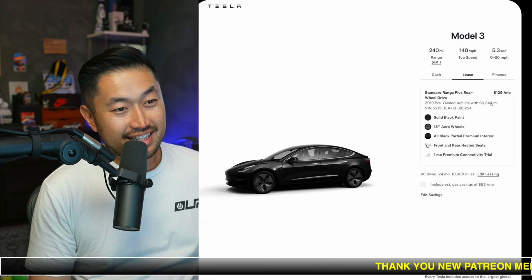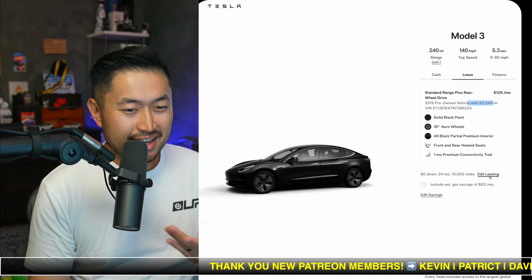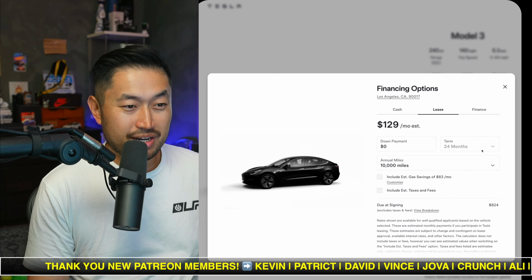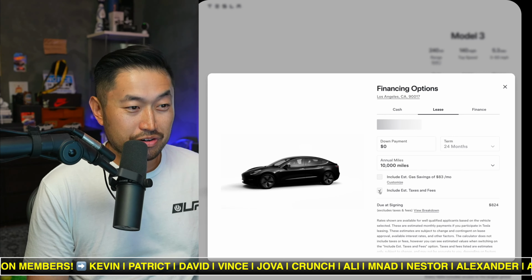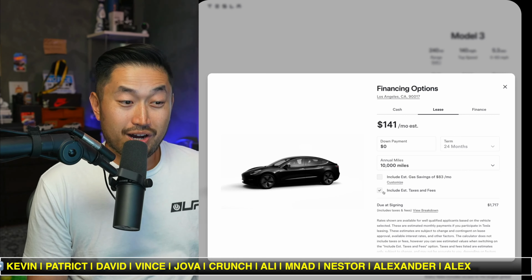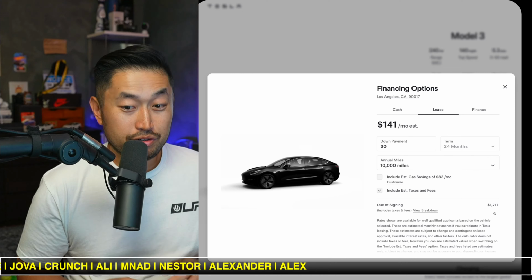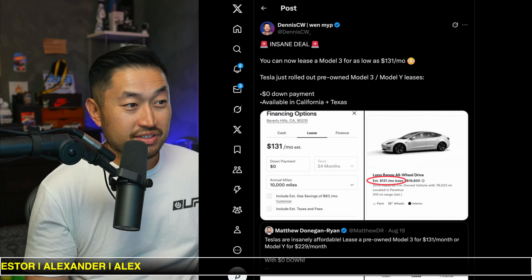Of course, it is a 2019, and it also has 93,000 miles. So I'm not sure this could be a good lease candidate because it probably doesn't have warranty, but you can see $0 down, $129 a month for 24 months. Let's factor in some taxes and fees for Los Angeles, and it goes up to $141 a month with $1,700 due at signing. Pretty crazy for sure, indeed, with these types of deals that are out there.